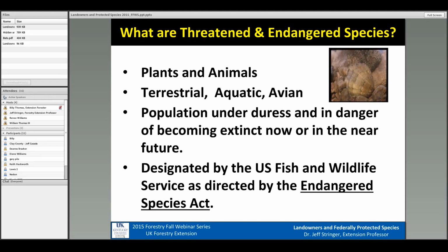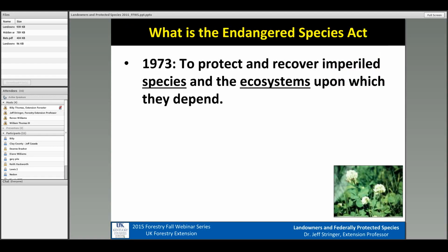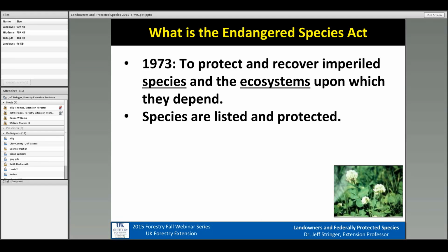So let's talk about that act just for a minute. It was signed into law in '73, and the idea was to protect and recover imperiled species. So these are species that are at risk from becoming extinct, and not only to protect and recover the species, but also to help deal with the ecosystems upon which they depend, so the habitat out there on which they depend. So this law deals not only with protecting animals and plants, but also the habitats that they live in. So species are what we call listed, and that term is used a lot in talking about the Endangered Species Act. So species are listed, that means they're federally listed, and of course then they're protected by law.